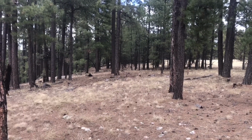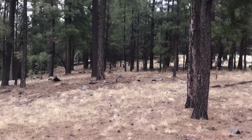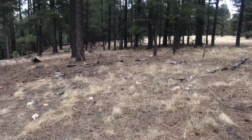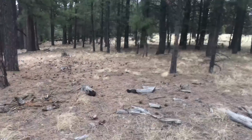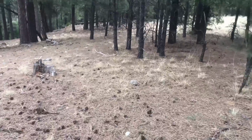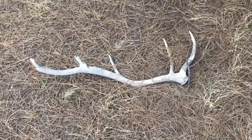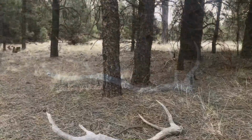Well, it's been about 30 minutes, but I see another. I see some tines right there. See it? It's like an old one. Really old one. And I can't believe these all get missed in here. Another old 5-point. Half chewed up. But I'll take it. Hopefully we get into some others.